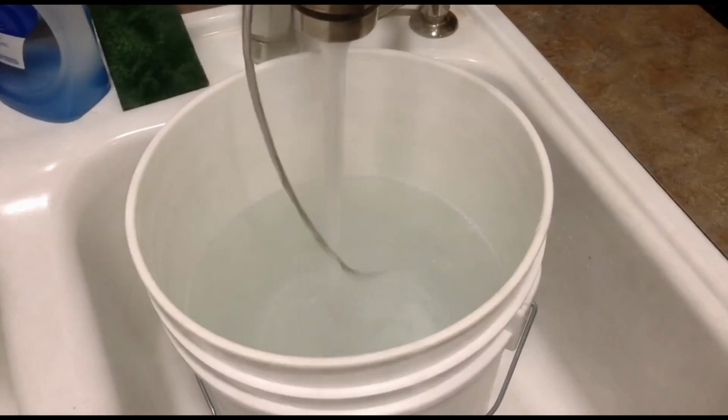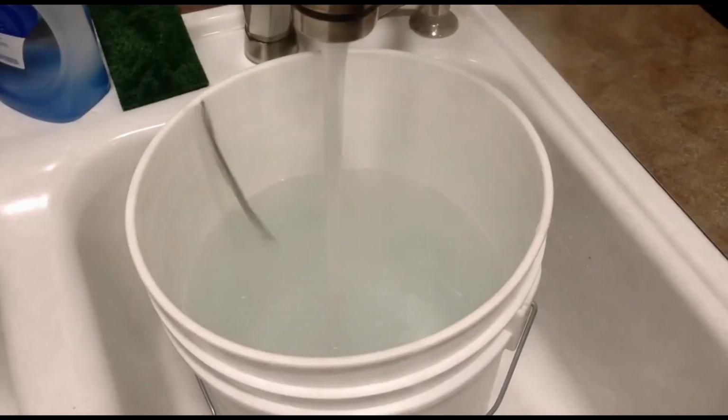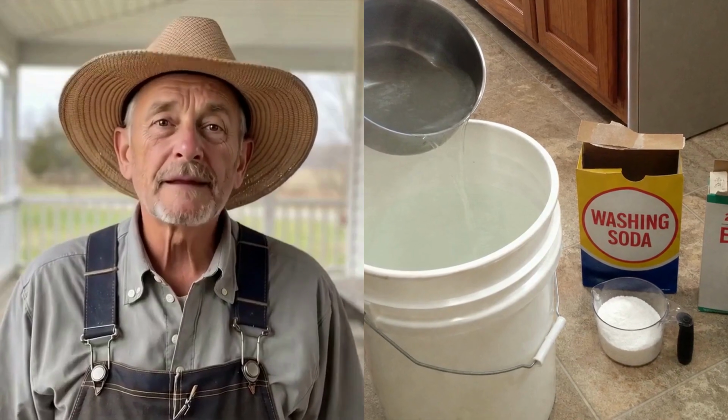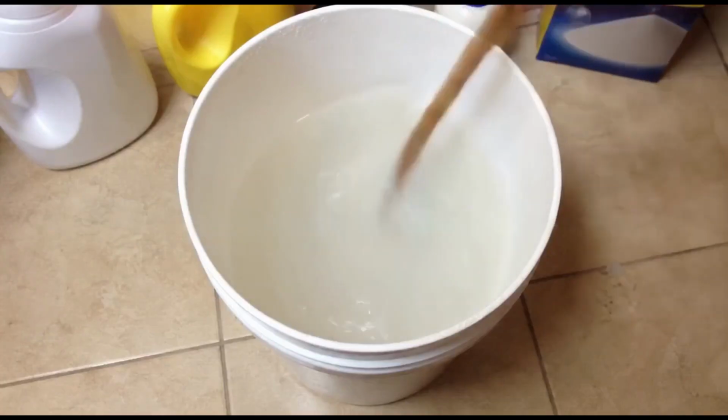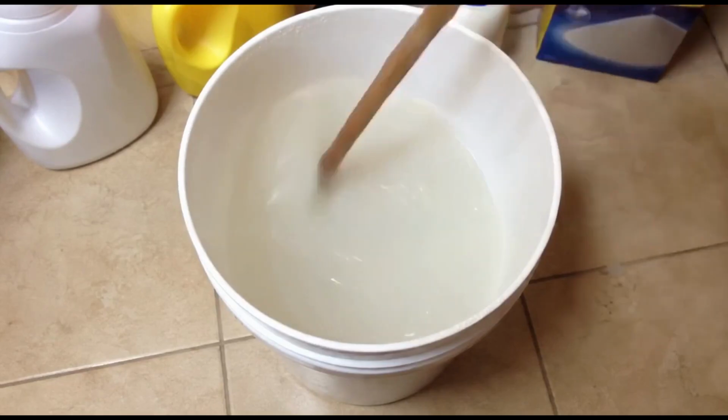Take a clean 5-gallon bucket and fill it halfway with the hottest water your tap will give. Pour in the melted soap. Add 1 cup of washing soda and 1 cup of borax. Stir in long, slow circles until the liquid thickens and turns cloudy. That cloud is the body forming. Top the bucket the rest of the way with cold water.